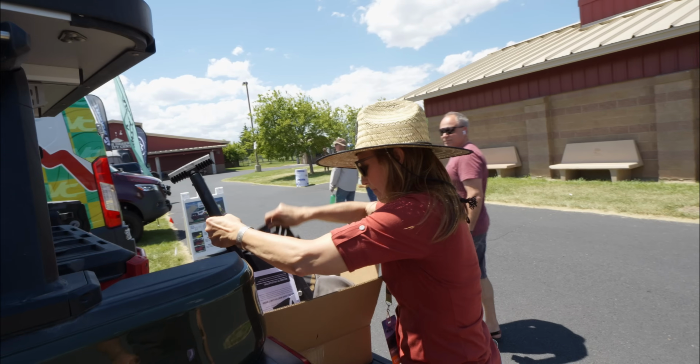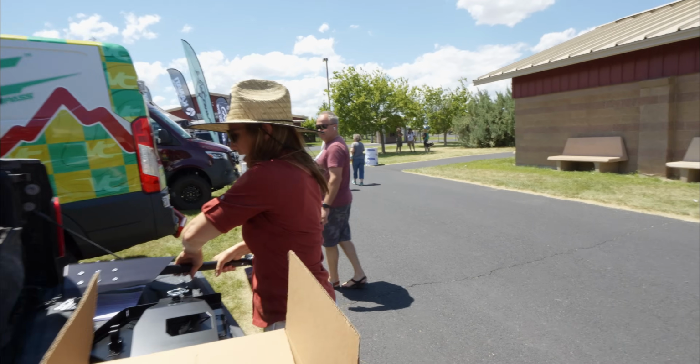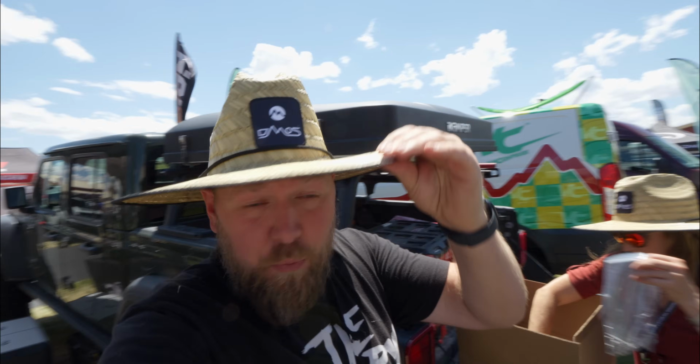So let's get them out. I think probably near the front here would probably be best. And then, when you get out of the truck, it's good to go. I agree. Also good to go, this awesome Demos hat that I just picked up. Thank you, Susan. Oh, you're so welcome. It is really hot and sunny out here, and this hat is just saving my day.